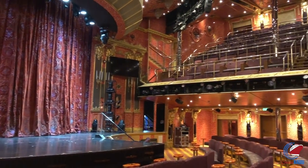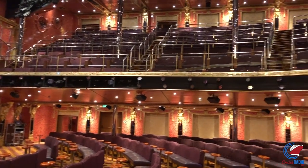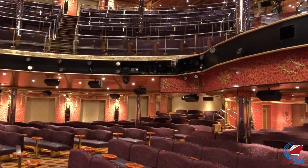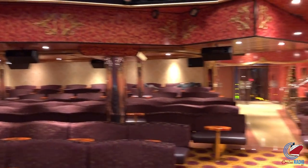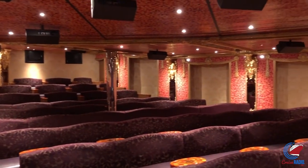Carnival's newer ships, especially the Vista class, like Carnival Vista and Carnival Horizon, and even Carnival Sunshine, have some restrictions where you have a hard time seeing the stage because there are these big poles in the way. Not as many here. Obviously, the poles have to be there because they hold the roof up, right? But there are not as many poles in the way and pretty good lines of sight throughout the whole theater.